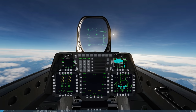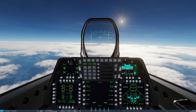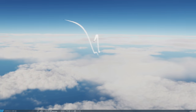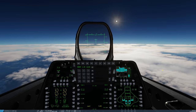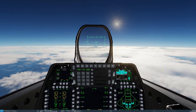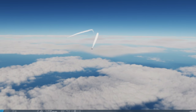Level off. Right, I've got a lovely big Mach meter right there, look. 1.2. What a race. What a race. Mach 1.3. Go Raptor. I love both these aircraft. Well, I love the MiG more. Okay, the Raptor's growing on me, I must admit. The sheer power of the thing is just nuts. Look at that. Mach 1.5. Oh, it's so equal, it's stupid.